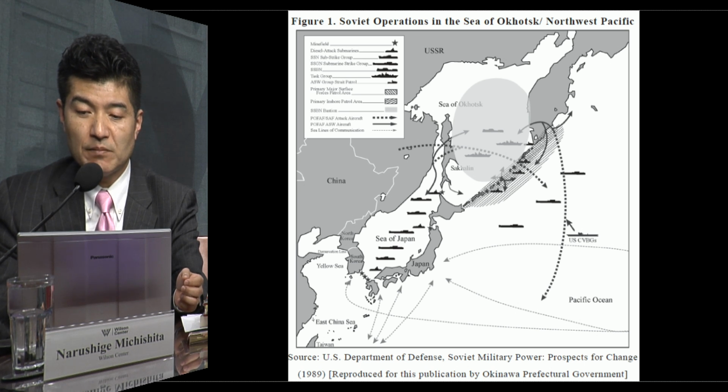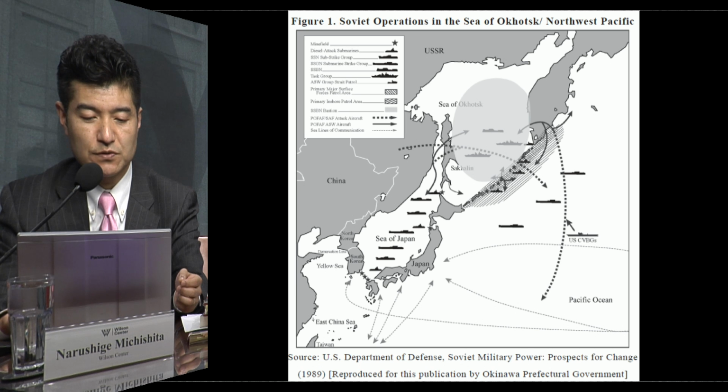One, blockading key choke point straits, Soya, Tsugaru, and Tsushima. Soya here, Tsugaru here, and Tsushima here. And two, the defense of critical sea lines of communication, or SLOC. The objective of the strait blockade was to prevent Soviet naval forces from advancing from Vladivostok into the Western Pacific. The Maritime Self-Defense Force dramatically improved its anti-submarine warfare capabilities. The Air Self-Defense Force acquired C-130 transport aircraft as a mine-laying platform. The Ground Self-Defense Force introduced surface-to-ship missiles to attack Soviet surface vessels sailing through the straits.